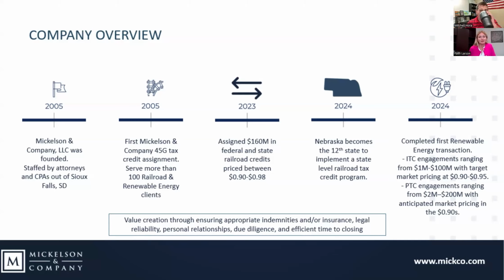It's great to be here and really talk about these upcoming credits. But before I start there, just to give an overview of Mickelson and Company, we are a firm that is focused on tax credit monetization and particularly these transferable tax credits. Really, what that 45Z credit is all about. It's really to help facilitate investment in this ethanol space and in agriculture by reducing carbon emissions and creating these carbon intensity scores that we're all familiar with but waiting on guidance for.